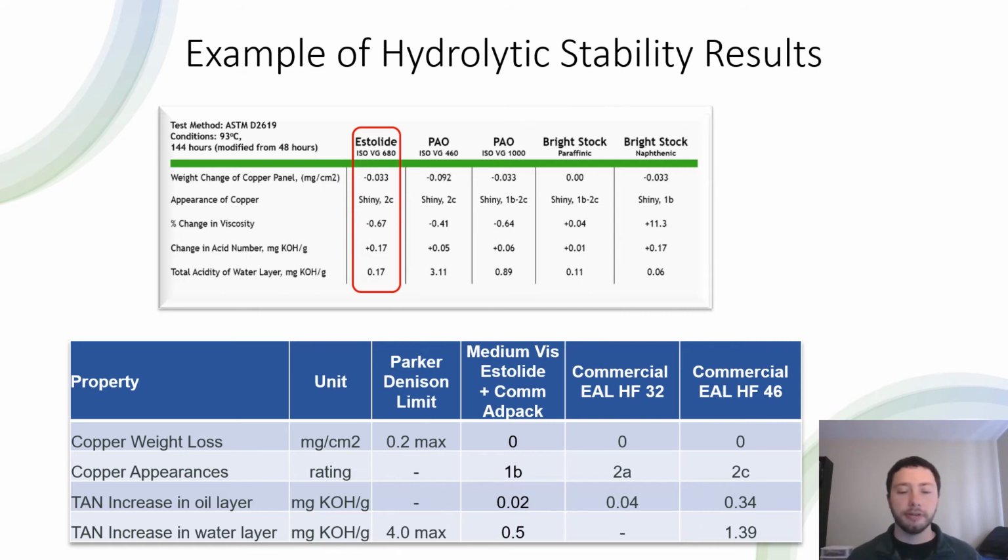Below on the graph, you will see the Parker-Dennison limit for 2 different areas, the copper weight loss and the TAN increase in the water layer. For the copper weight loss, it is usually a 0.2 max, whereas the change in the water layer, the TAN increase, would be a 4.0.